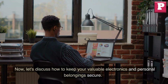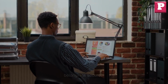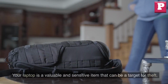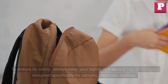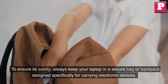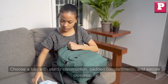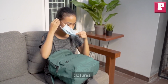Now, let's discuss how to keep your valuable electronics and personal belongings secure. If you are traveling with a laptop, keep it in a secure bag or backpack and carry it with you at all times. Your laptop is a valuable and sensitive item that can be a target for theft. To ensure its safety, always keep your laptop in a secure bag or backpack designed specifically for carrying electronic devices. Choose a bag with sturdy construction, padded compartments, and secure closures.